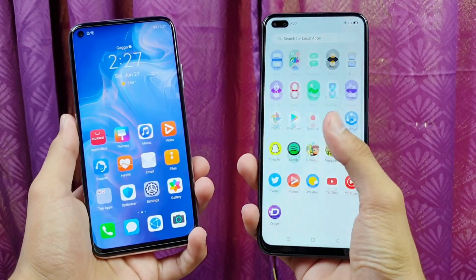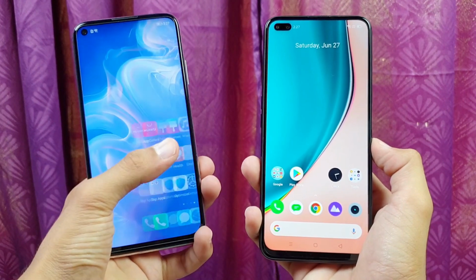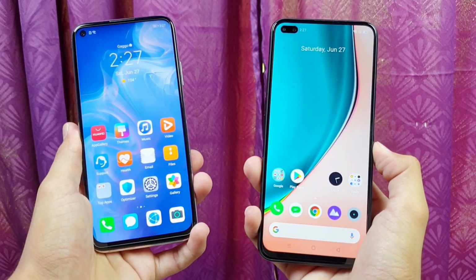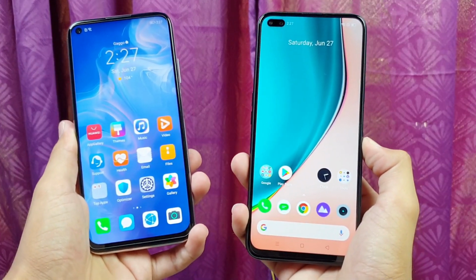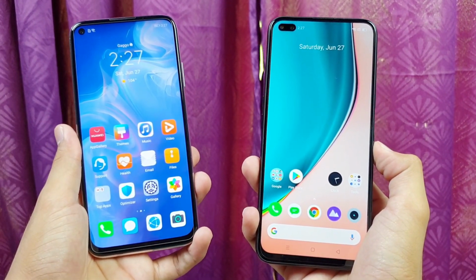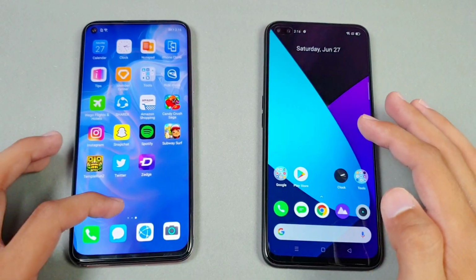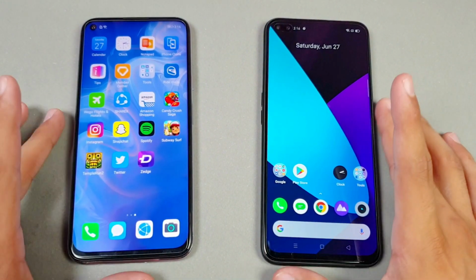Both phones give you a full HD IPS LCD display, but we have a single punch hole display on the Huawei Nova 7i versus a dual punch hole display on the Realme 6 Pro. Also Realme 6 Pro comes with a 90Hz display, and you can see it feels really smooth compared to the 60Hz on the Huawei Nova 7i. Everything is closed in the background, no app is running, and it's the same Wi-Fi network on both devices.